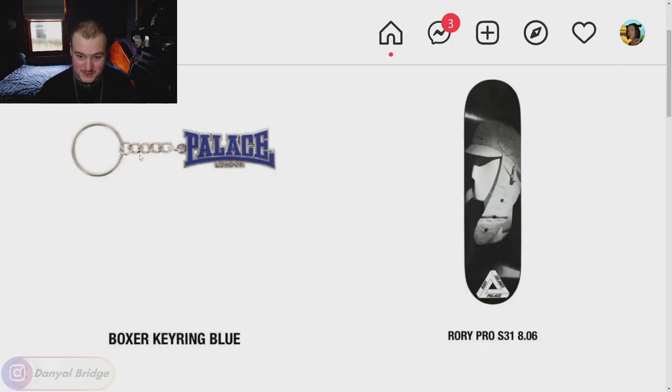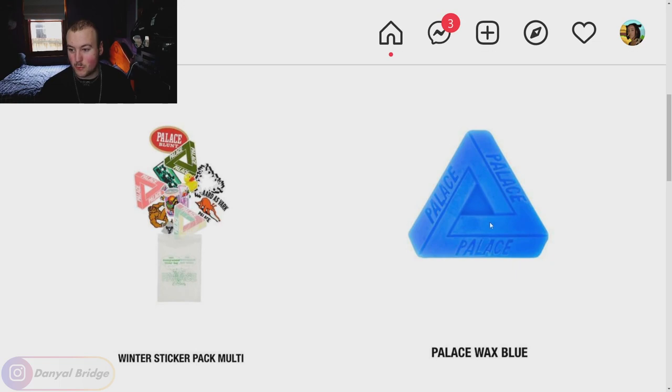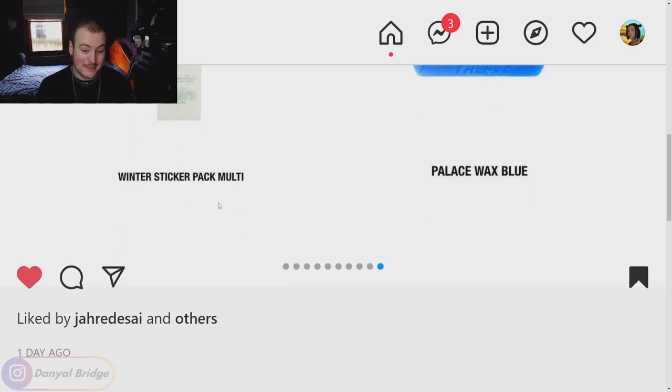Okay, and we got a little boxer key ring here in the blue. We've got the Rory Pro 3S31 8.06. We've got the board wax, and we've got the sticker pack for all the motifs that are featuring this season. And that is it, guys.